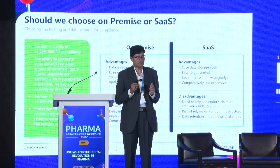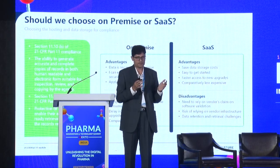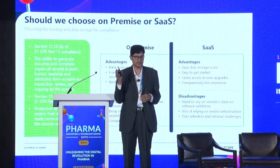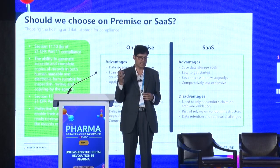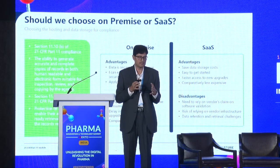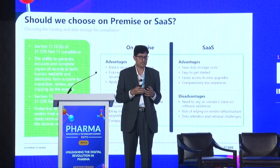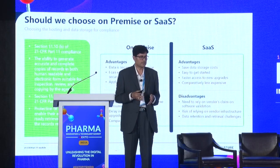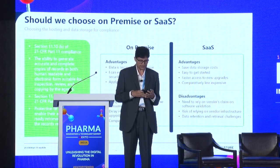Another important thing that many companies always debate is whether to have the system in-house on my own premises, or should I use a cloud. The pressure is always cloud because it's subscription, cost is less, but then just because it is cloud doesn't mean that your responsibility is shifted to the vendor. You have to always remember that the whole responsibility of doing the validation is still with you. You have to ensure that the system performs as you need.